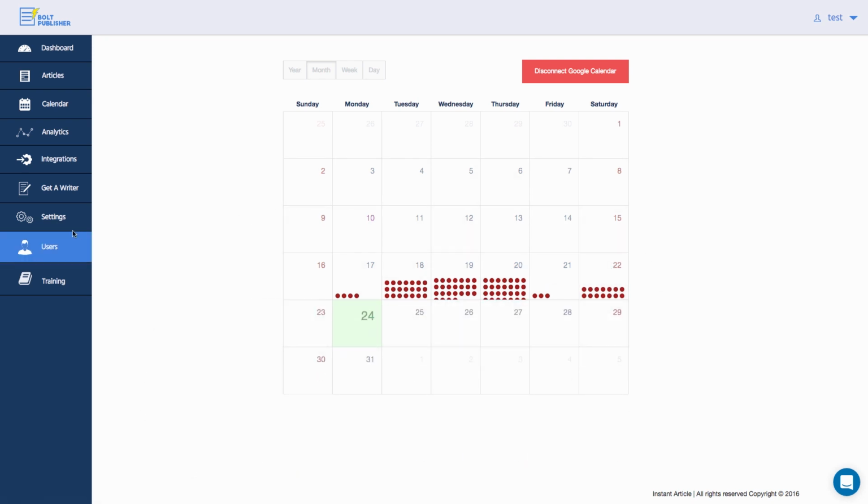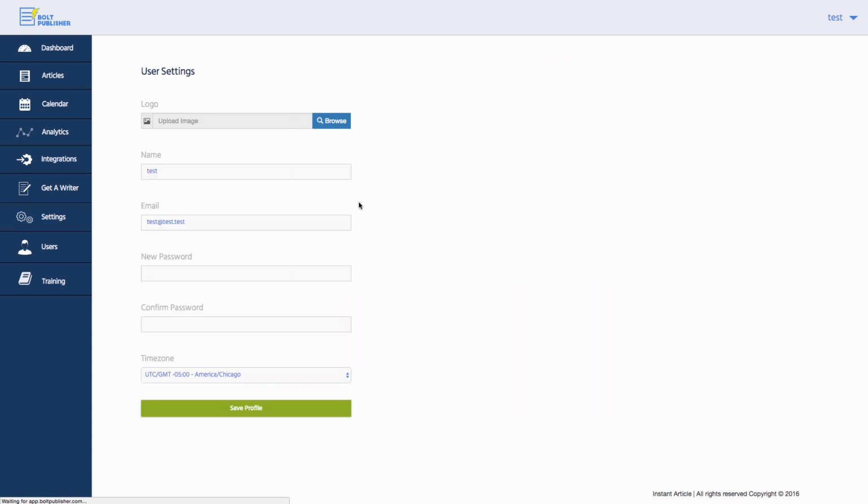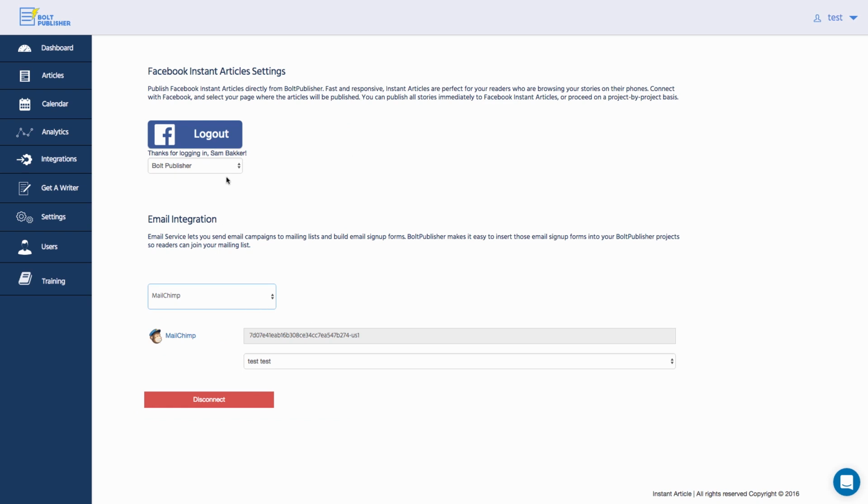Now I encourage you also to look at settings. When you go in here, you'll be able to update your logo. As you can see, depending on which page you're going to use, you'll have your logo there. You've got your time zone that's available here. And you also will need to integrate the software with your Facebook account within the integrations menu right here.